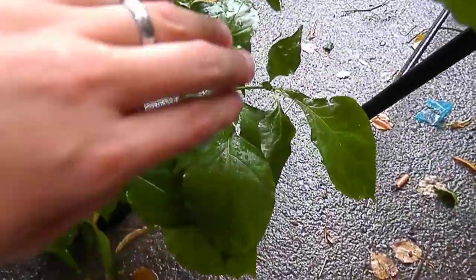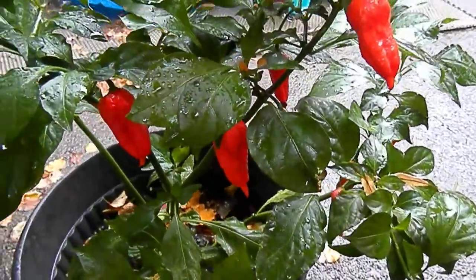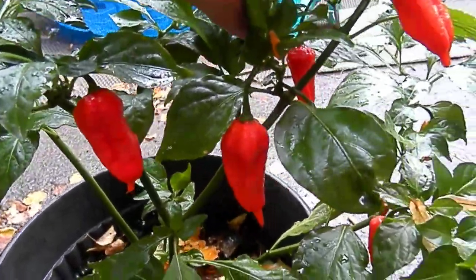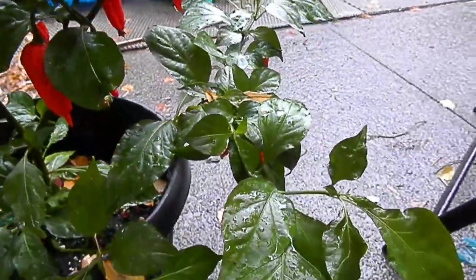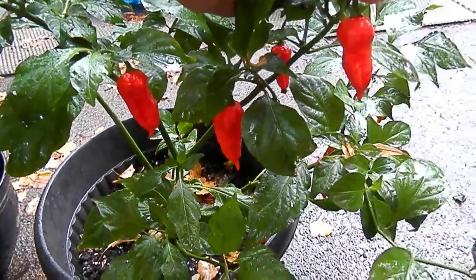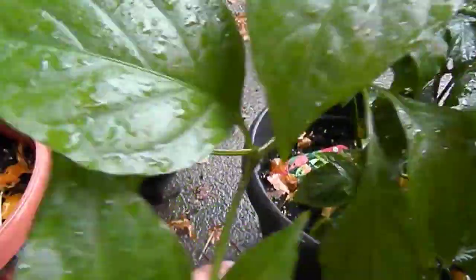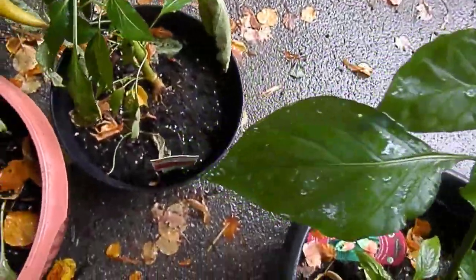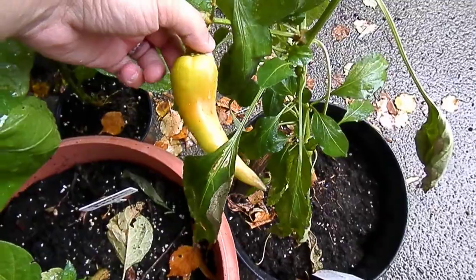Our ghosts are doing really amazing. We got a lot of ghosts on this plant. They're all red, so I'll probably be harvesting in the next couple days. I'll post some videos of all the peppers together. There's another Hungarian sweet pepper, or hot pepper. This thing's massive.